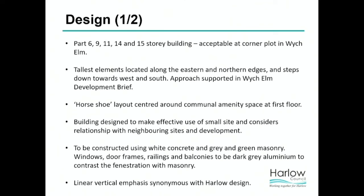In terms of design, as mentioned before, it's a staggered building and it's considered acceptable at the corner plot in Wych Elm.